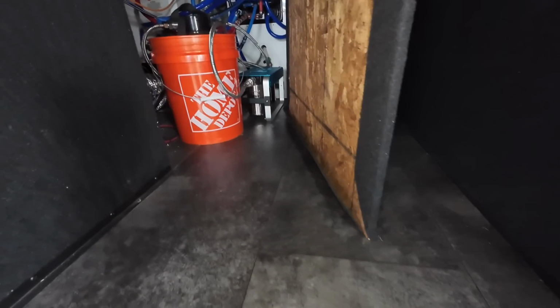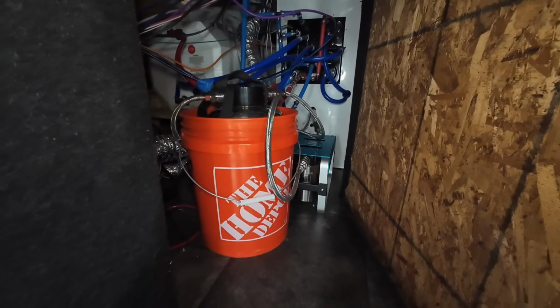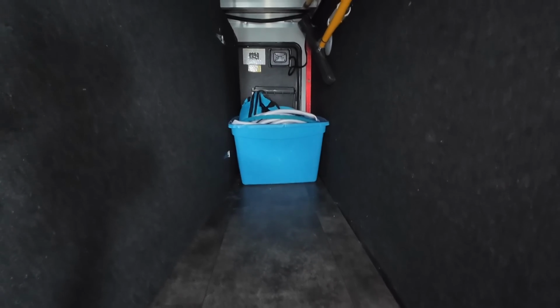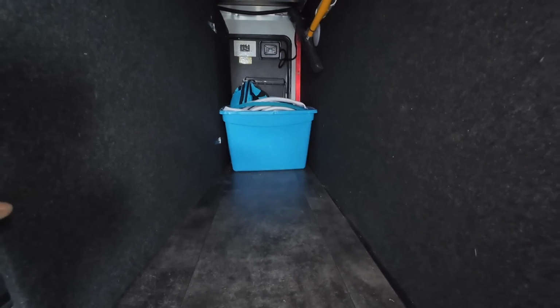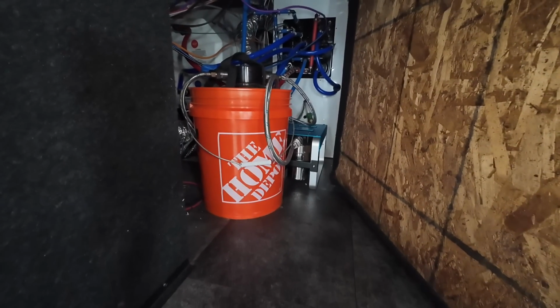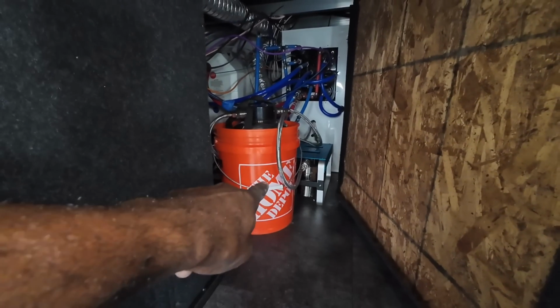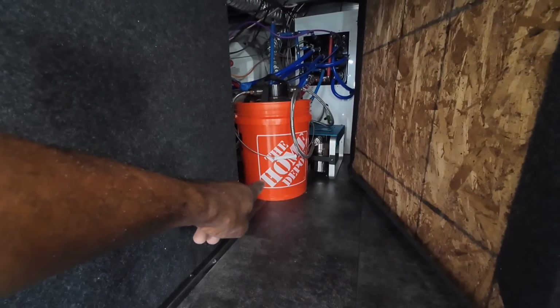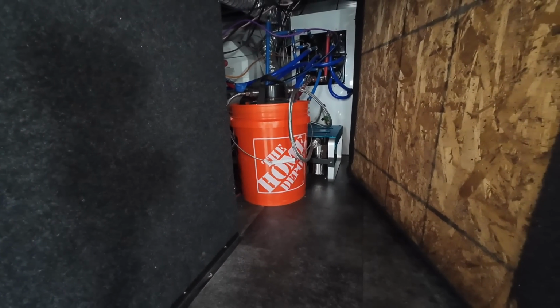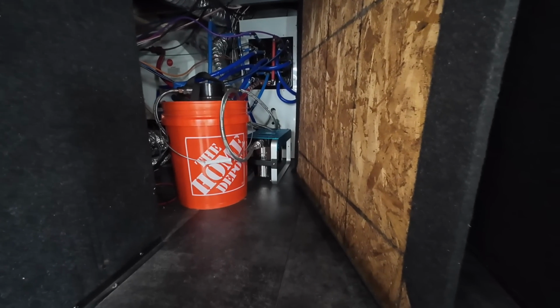But what I did was I moved all my water back here, which gave me much more space up here, because this is where I had worked out my whole water filtration system. So I never have to take it out. And there it sits. And I put that in a bucket, and I secured the bucket down with double-sided tape so that it won't move. And so far it's worked.